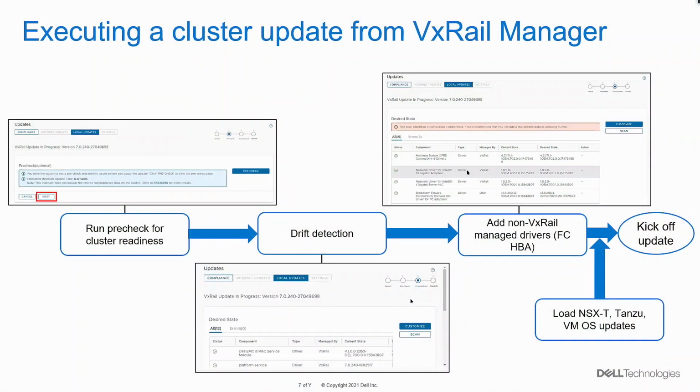So once you add the non-VxRail managed drivers, that's an option. Then you also have the ability to consolidate those VMware updates that I talked about a couple of slides ago. You can separately load the NSX-T, vSphere with Tanzu, or other vSphere VM OS updates separate from VxRail Manager. Once that's done, from VxRail Manager, you can kick it off, and it will signal vLCM to update all that's loaded for remediation. So except for configuring the VMware updates, the customers are always within this VxRail Manager LCM experience.